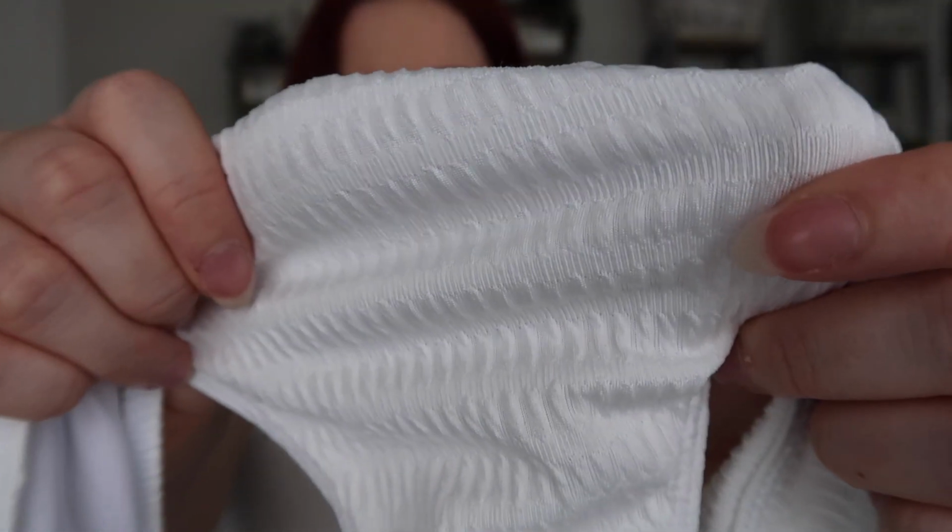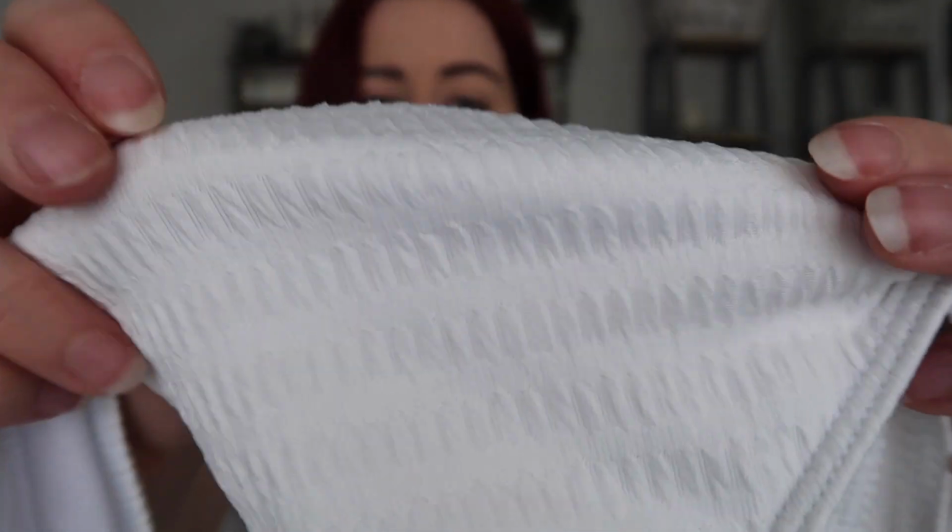I'm just going to come in close and show you that it does have this textured material, which makes it look really nice and luxurious. And you always want that a bit with white bikinis as well, because they can be super see-through, but this is definitely not.